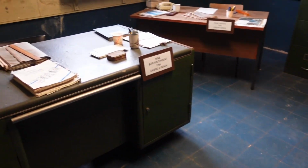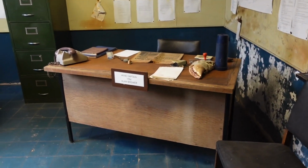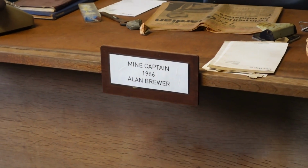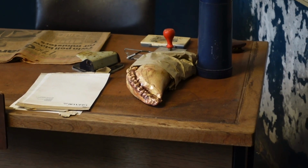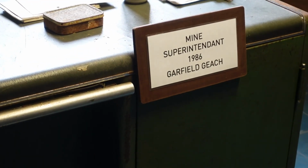This is his office. So they would come in, get their jobs, and off they trot. All right, boss, what are we doing today? Mining. So here we've got the mine captain. It was Alan Brewer in 1986. Oh, he's got a pasty there. Nice. Wonder where that was made from. I reckon his wife made it for him. Yeah, probably. Homemade pasty.